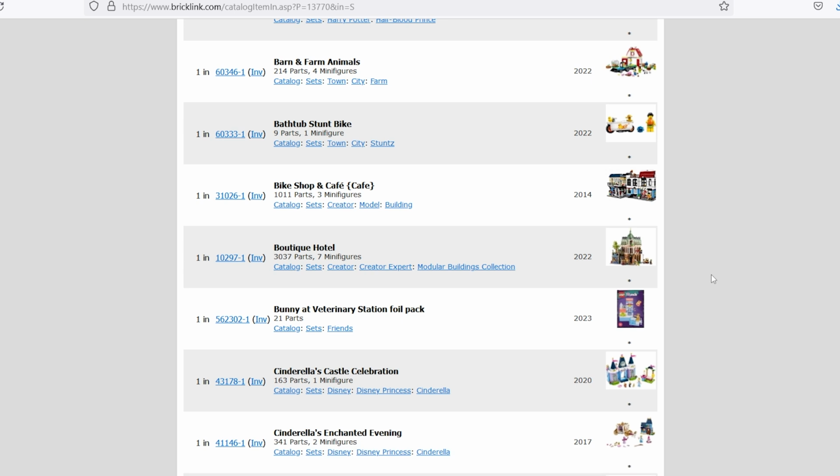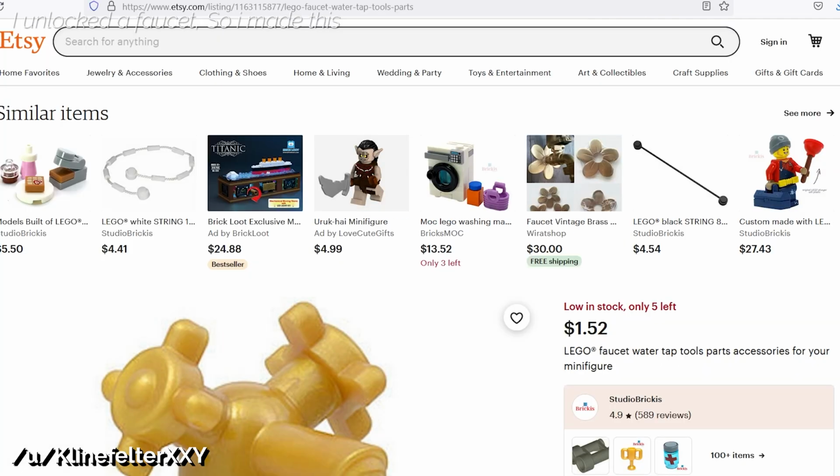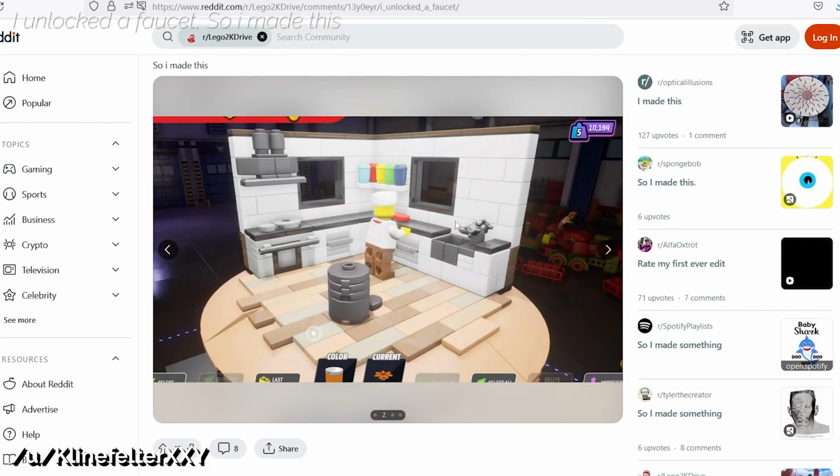Oh, okay. So it's just in a bunch of sets that, of course, I don't have. A lot of friend sets. I kind of wondered about that. Interesting. So I wonder why they included this in the game and not other parts, but he put it to good work.